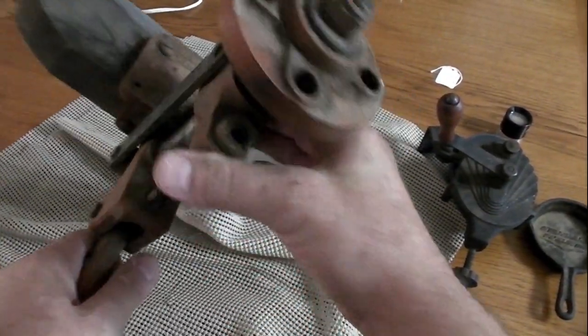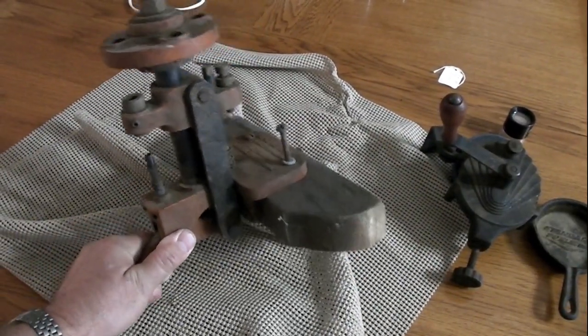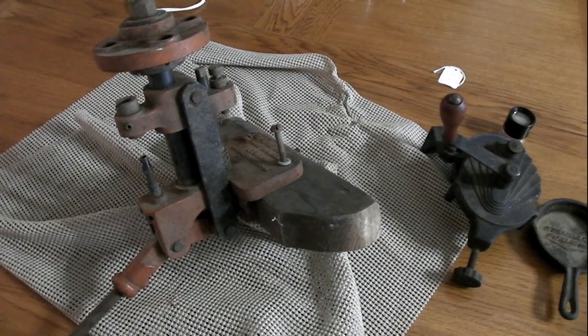$10. Maybe I get 100, maybe 200 for it. Don't know. Let's see if I can get it loosened up.